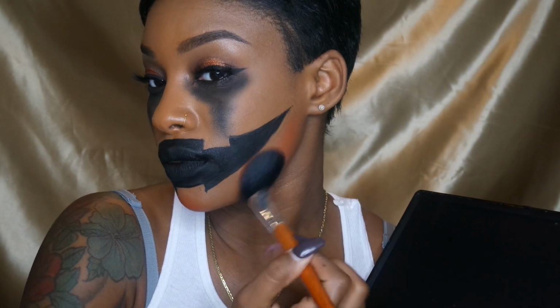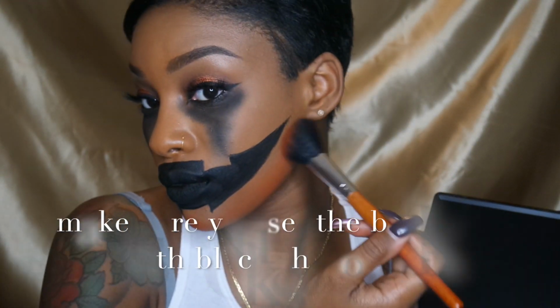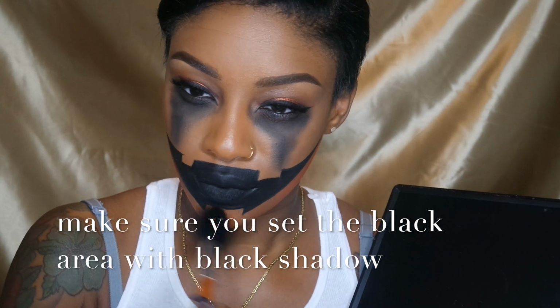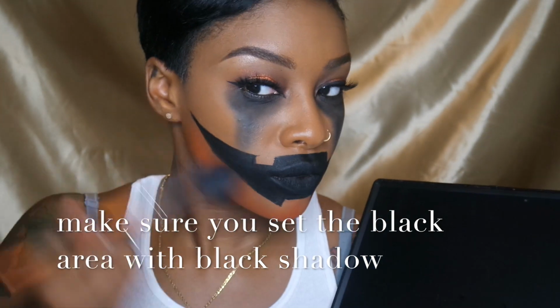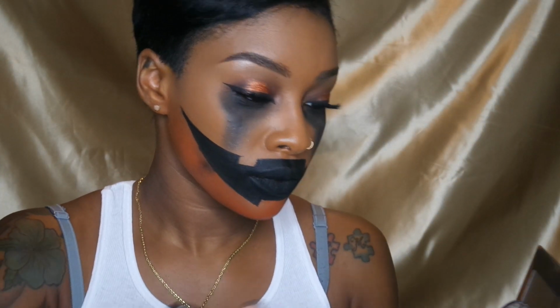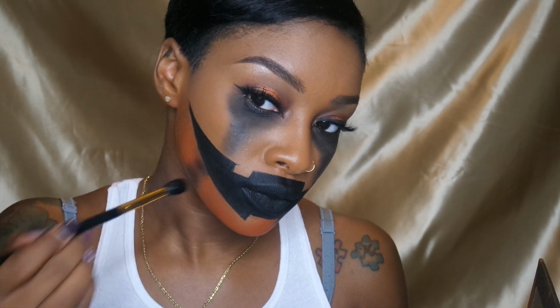Now I'm just going in with an orange eyeshadow, and I'm putting it underneath where I put the mouthpiece, because when I looked at the picture, underneath the bottom looked kind of orange. So I just took an angled brush and just filled some orange in at the bottom. Then I took black eyeshadow and I did the same thing. Lightly, I just brushed some lines through.